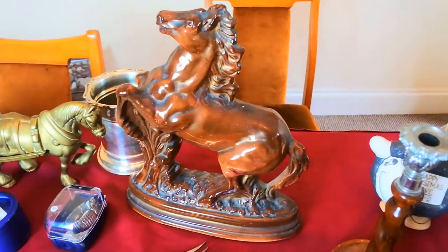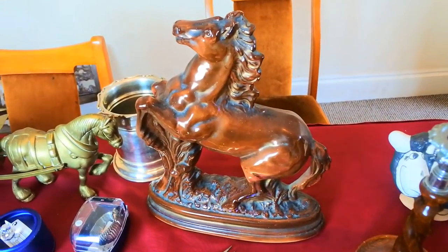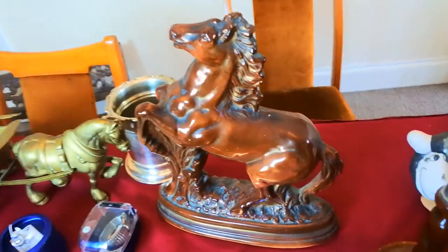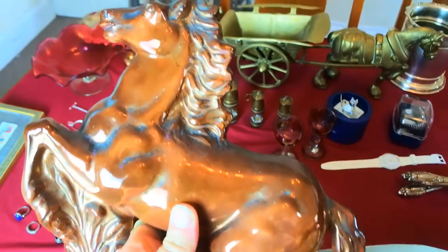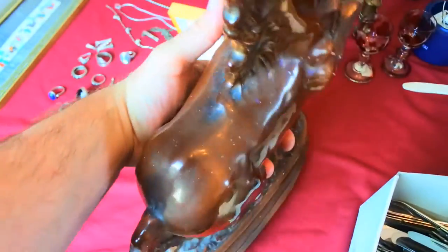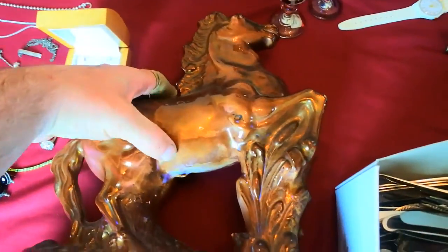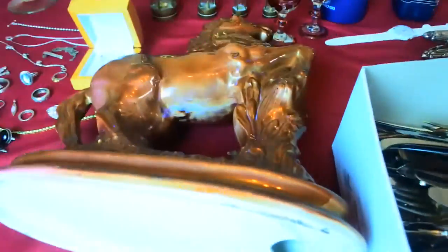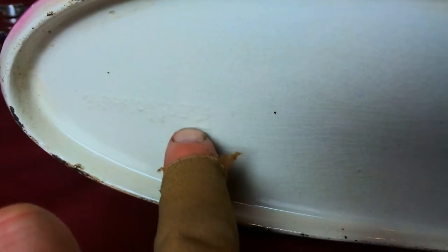Next we have a Staffordshire lustre horse, a rearing horse. It's in a brown or copper lustre. It's really nice quality actually, a lot better than you'd think. Now it has a registration number underneath. I don't know if you can make it out here. The date is 1910.